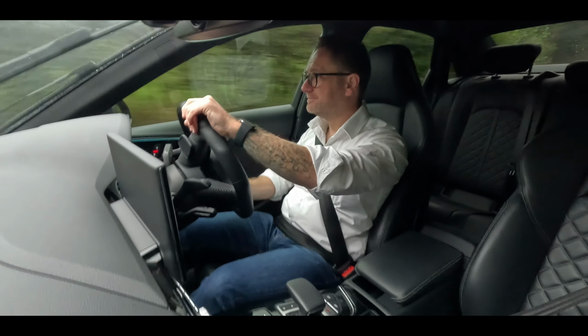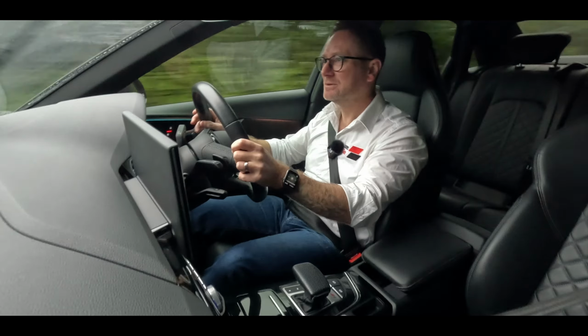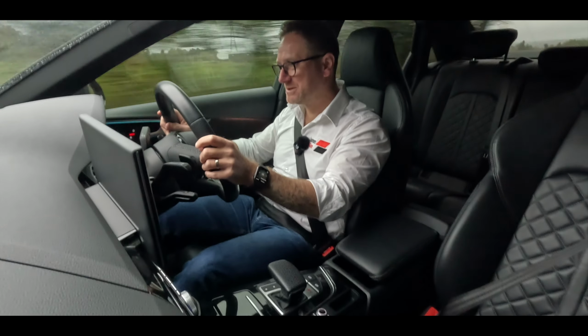Really close. Trying to miss that big pothole there. Didn't do a very good job. Oh, I'll need to come back to you on that. Give me a few more miles.